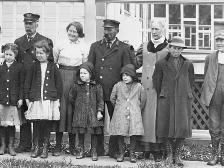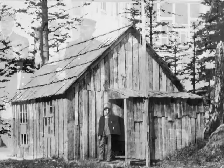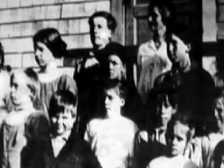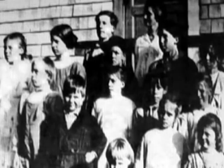rather rustic-looking schoolhouse with their teacher Paul Goodwin. And this is the class of 1916 with a different teacher, Mrs. Ballard. Out of the 14 students in attendance, 5 of them are Olaf Hansen's daughters.